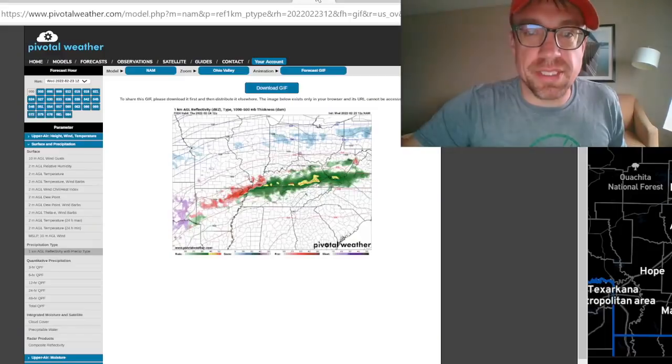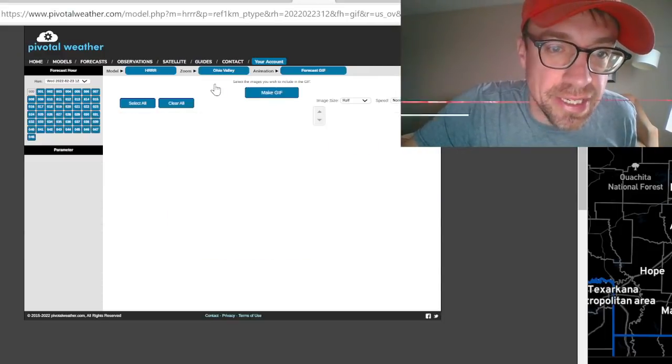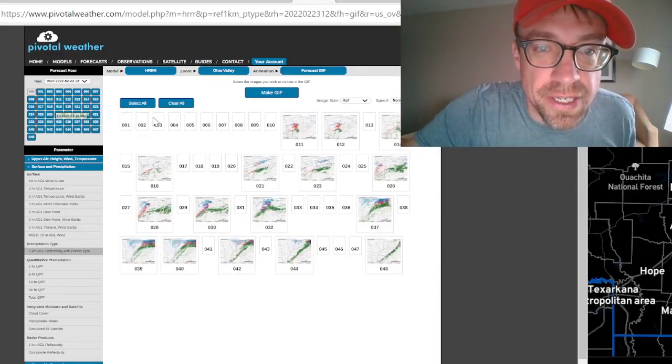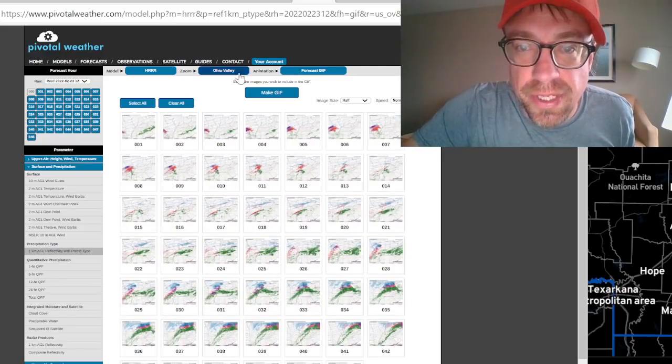So I've got a couple decisions to make. I want to show you some forecast soundings as well. We can look at the HRRR model just for fun. And I'm trying to decide.